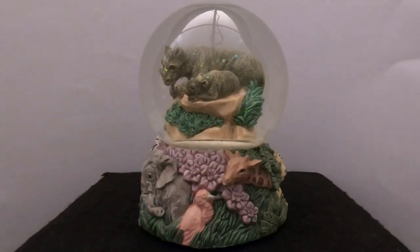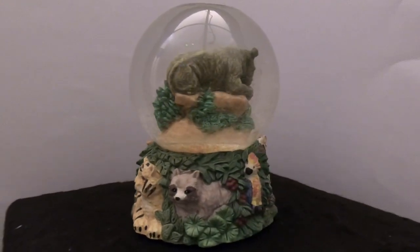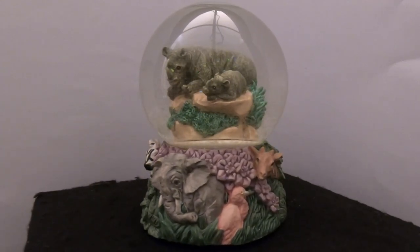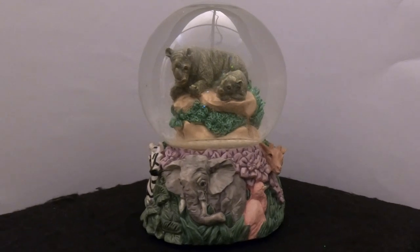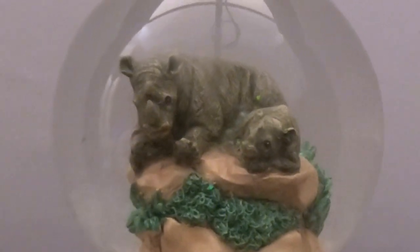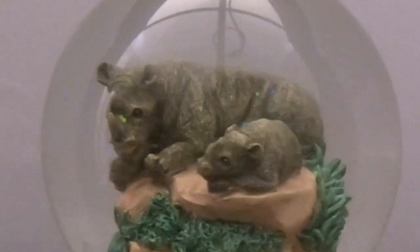And we have an animal themed snow globe here. Got a bunch of animals. On this one, at first I thought this was possibly a Busch Gardens snow globe when I first saw it. This came from the thrift store, and it's not a Busch Gardens. At least it doesn't say Busch Gardens on it, but it's just a collection of animals. Inside the globe, there's two rhinoceros. Looks like one might be a baby. One's a baby.